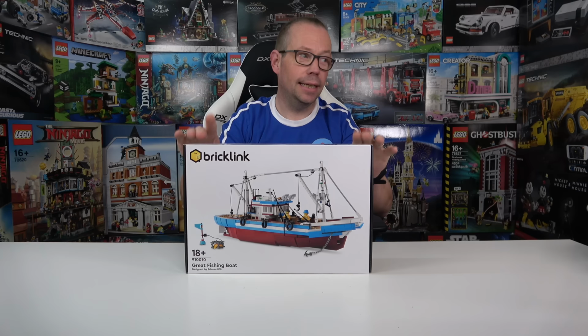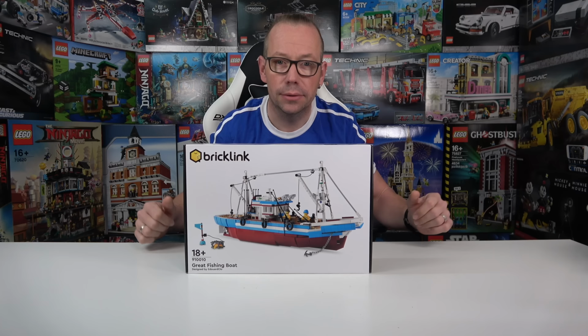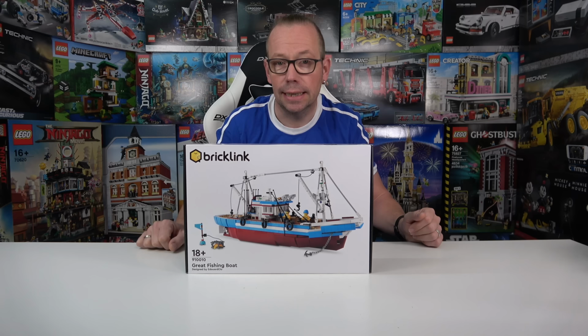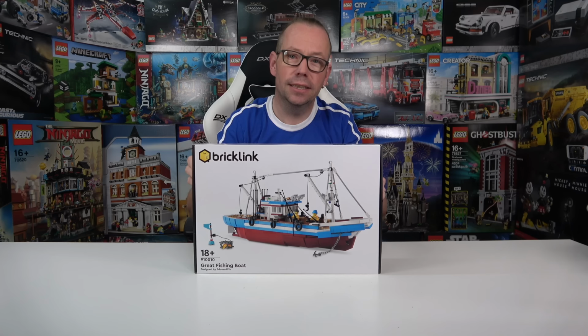And today, the great fishing boat. One of five sets of the first round from the Bricklink Designer Program 2021. This set contains 1,696 pieces. The sales price was 110 euros. And it was produced 10,000 times.